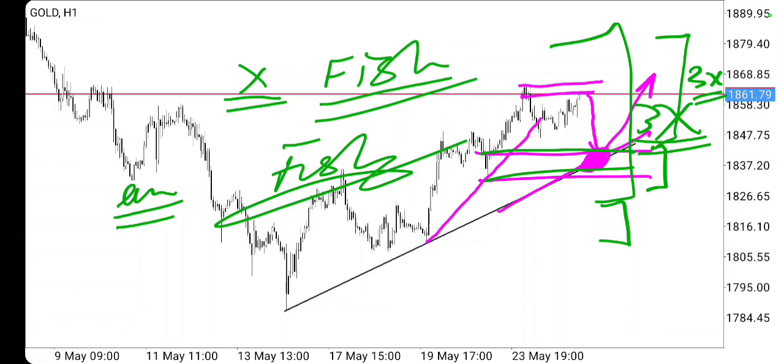Alright, guys, that was just my analysis of gold, following up on the setup that we made a while back, a couple of days back. I think it's been over a week now. I'm just following up on that, and that's what you can expect from now going forward.